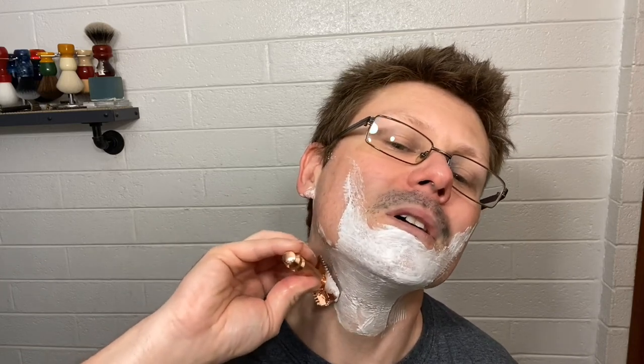I was thinking about using the nickel-plated DOC, my first Phoenix Artisan Accoutrements razor I ever bought, but I was like, eh, let's do the copper one. Copper, Arizona. There's four other C's. What are they? Oh, I'm a nerd. Revenge of the Nerds? You guys know what I'm talking about, right? That shirt?